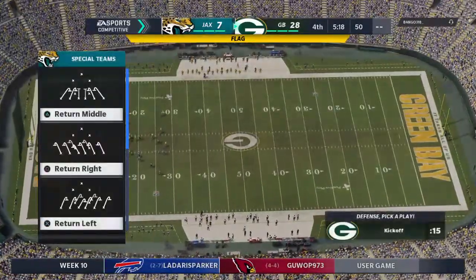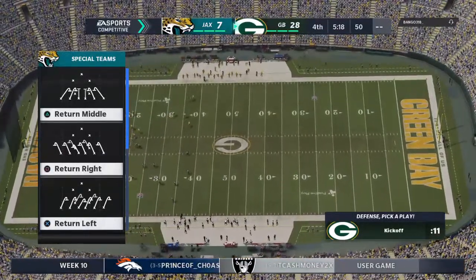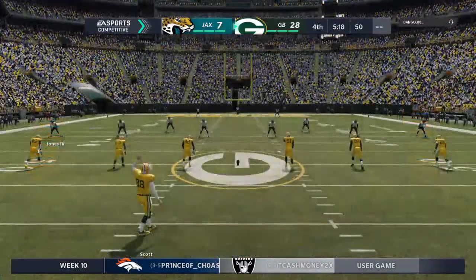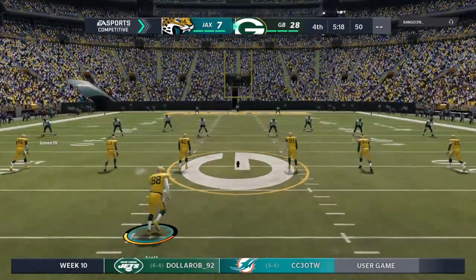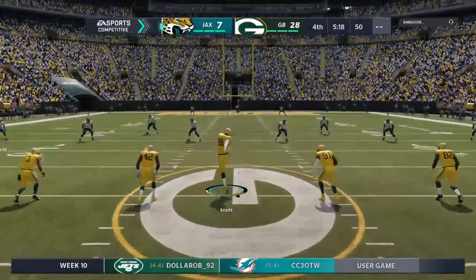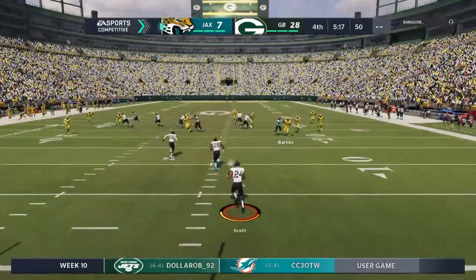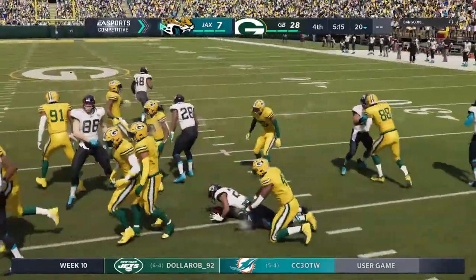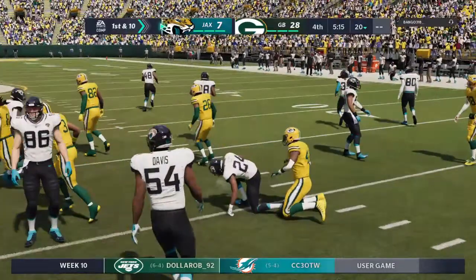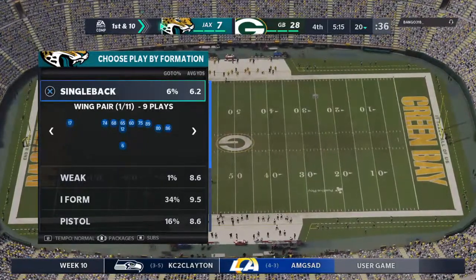And his kick is good, and flags fly as well. Some frustration showing through right now. This is going to be a roughing call. After the roughing penalty on the PAT, they'll kick off from 15 yards further upfield. This will be fielded inside the 5. And he'll be brought down right on the chalk of the 20. 1st and 10 at their own 20-yard line.